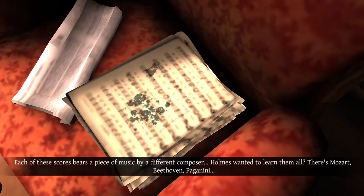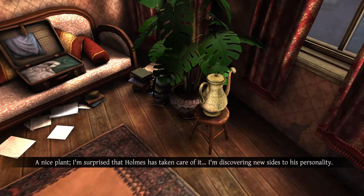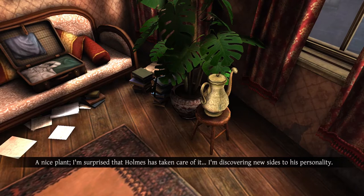Each of these scores bears a piece of music by a different composer. Holmes wanted to learn them all. There's Mozart, Beethoven, Paganini. A nice plant. I'm surprised that Holmes has taken care of it. I'm discovering new sides to his personality. This pot is empty.